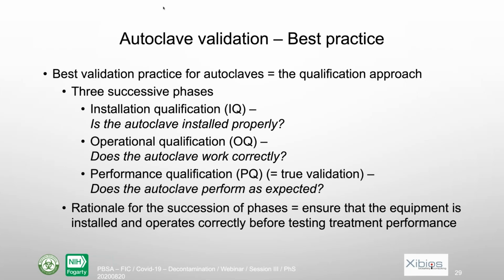The third and last step is performance qualification, or PQ, and that's actually the true validation. And there, the question is, does the autoclave perform as expected? Does it give the result that we are expecting? It's very important that those 3 phases are done one after the other.